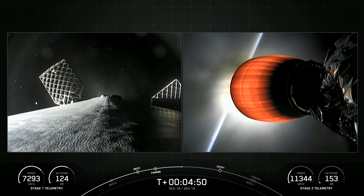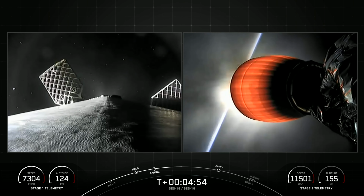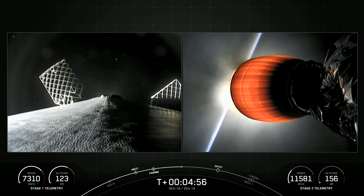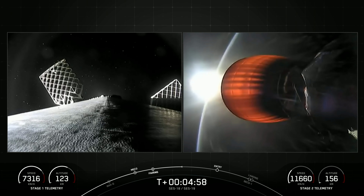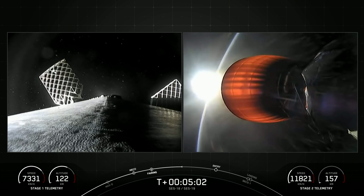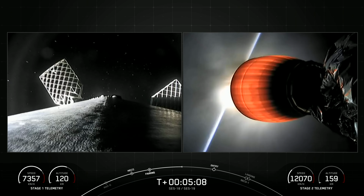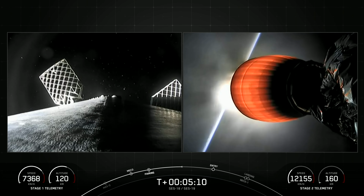On the bottom of your screen, we can now see that first stage has reached its apogee, that altitude there. It seems like it's hovering. It's basically at its apogee. It will slowly, but then more quickly lose altitude, indicating it's on its way back home to Earth. In order to complete today's landing, the first stage has 2 more burns left.